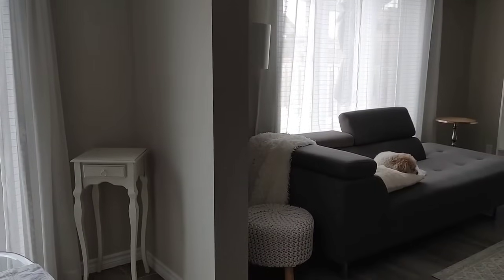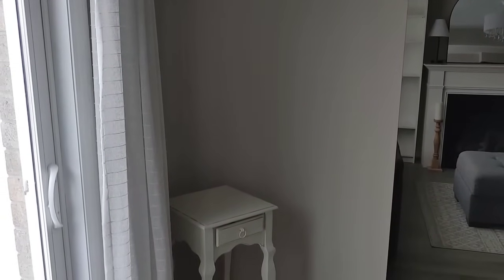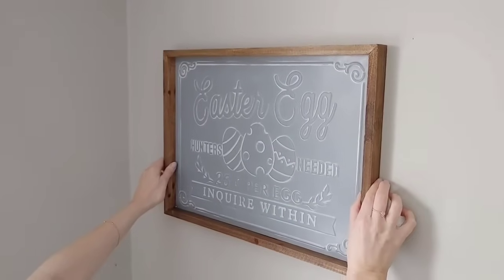The last space that I'm going to decorate in the dining room is this cute little table. This was my mom's and it's now mine. And I just think back how she had it decorated and how it was in her house, and it's just so special. Above it, I did want to add this Easter egg sign. I believe it was from Winners or HomeSense.